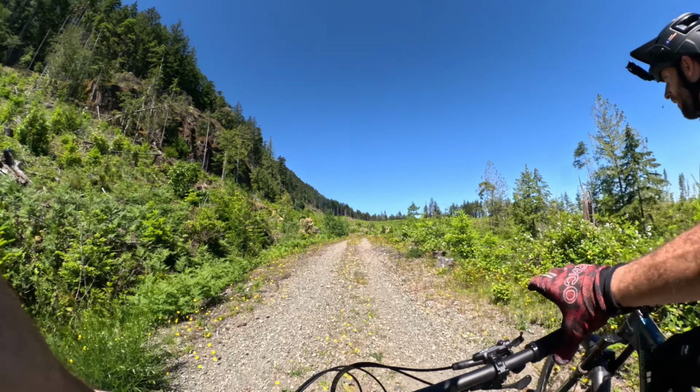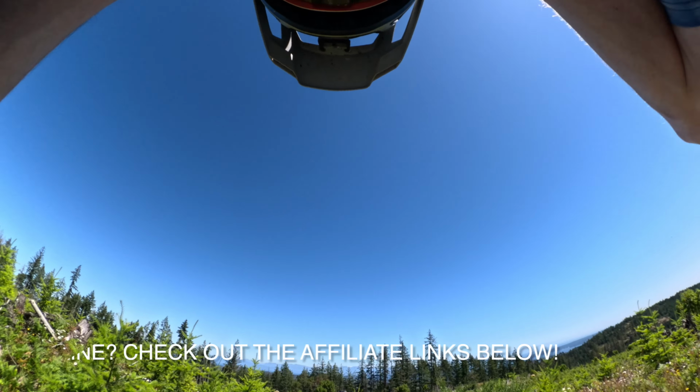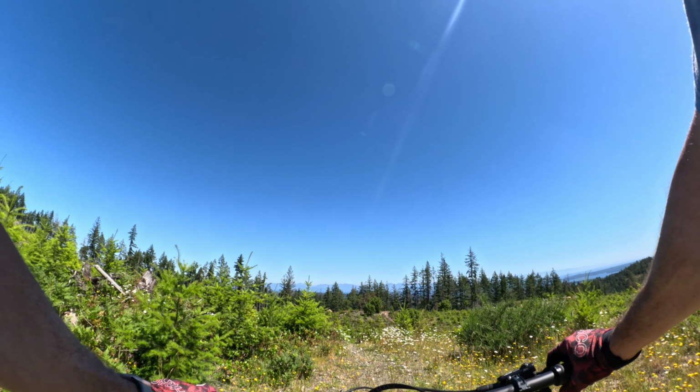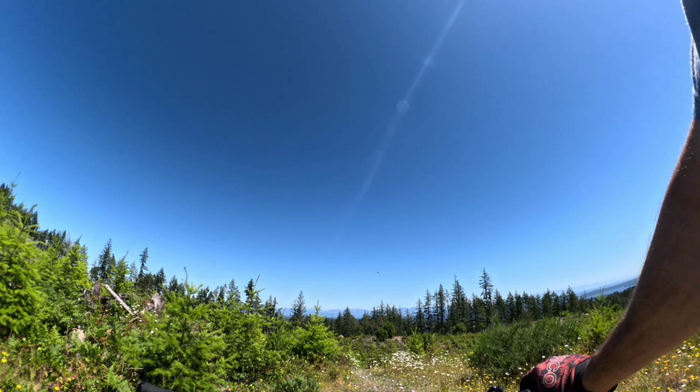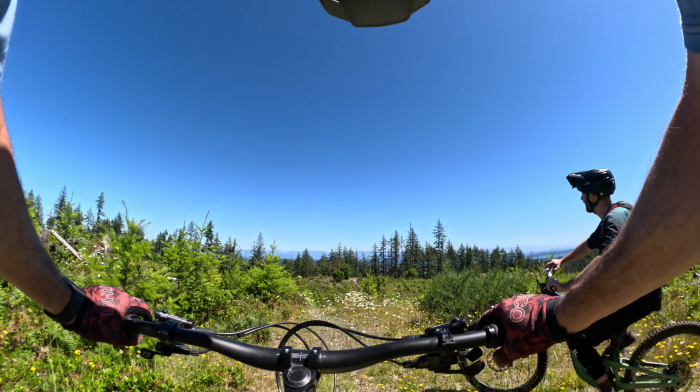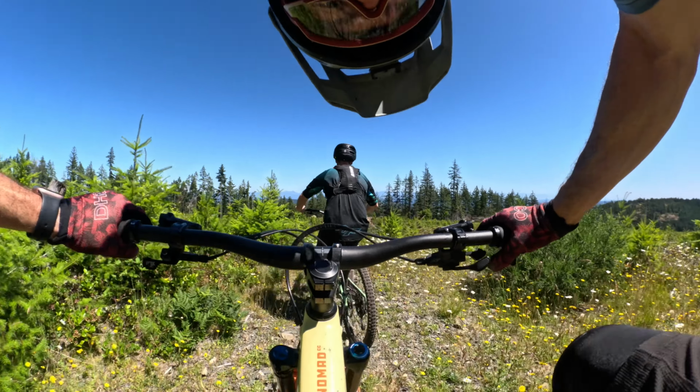Nice. Yeah, not bad. Started riding scared there, but. What's this trail called? No idea. Okay. There's a sign. Apparently it just got put up, but I've never seen it. So cool. No clue. I'll keep an eye out. You know, that's exactly what I should be looking for.